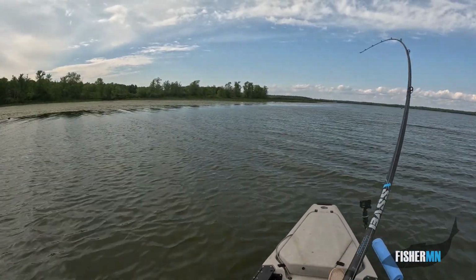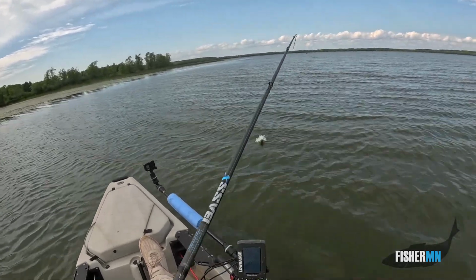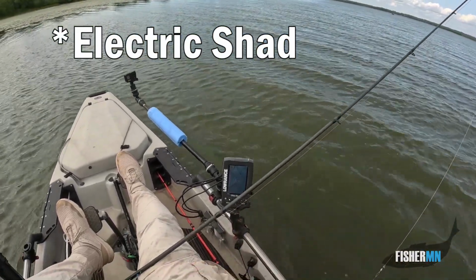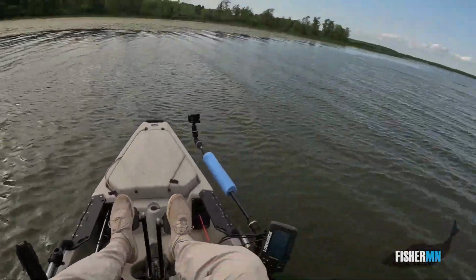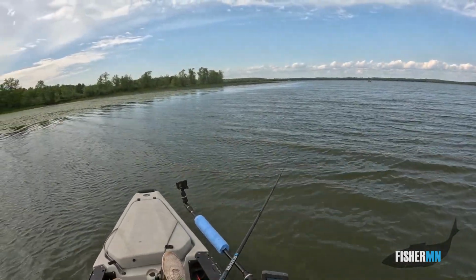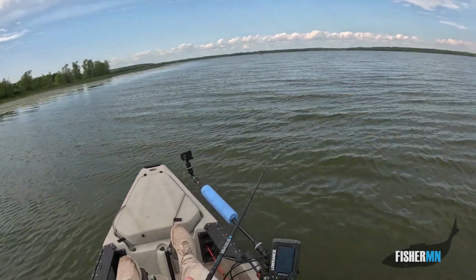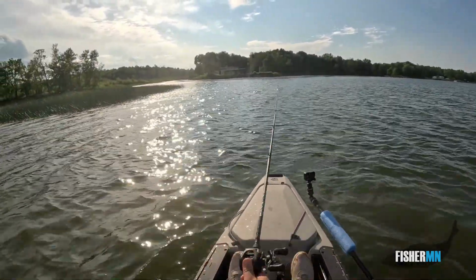There's a fish. We got a bass. Neon shad does it again. Something about that color. Little guy, but the skunk is out of the evening boat. It's kind of what it's been like on Favorite Lake. Sorting through some smaller ones to get to some bigger ones. If we find an area that has some active fish, we're going to wear that spot out.